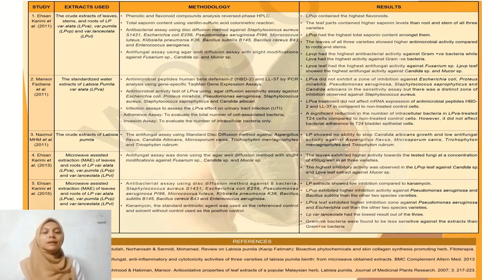Moving on to the next study by Hasan Karimi et al. 2013, it shows positive results as the leaf exhibited higher activity towards the tested fungi at concentration of 450 microgram per well in all three varieties. Okay, and last but not least, for the result, the further study by Hasan Karimi et al. in 2015 showed low inhibition compared to kanamycin. To be specific, it was concluded that Labisia pumila var. lanceolata had lowest inhibition against bacteria compared to var. pumila and var. alata. And then the gram-negative bacteria were found to be less sensitive against the extract compared to gram-positive bacteria.